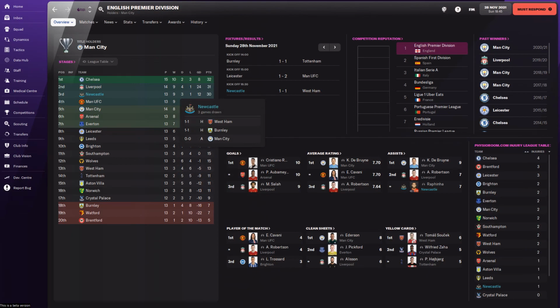3 draws, 1 against West Ham, 1 against Burnley, 1 against City. It's more like the Burnley one, and 1 loss against Arsenal. But only Liverpool have lost 1 game, and that was by us. So, I mean, to be fair, we're not doing bad. But again, got to keep going.